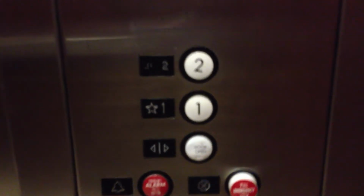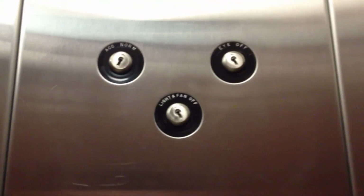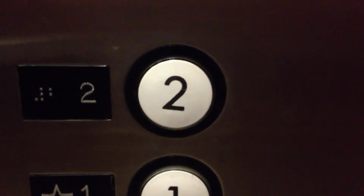No one to care. Can I open this? No, the handle's missing. No door close button. I'm going to do a demonstration of that button later. Let's go to 2.